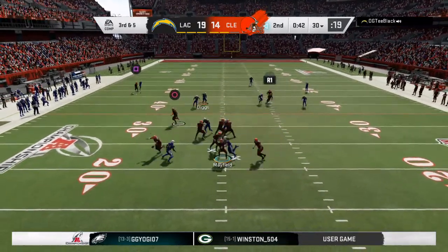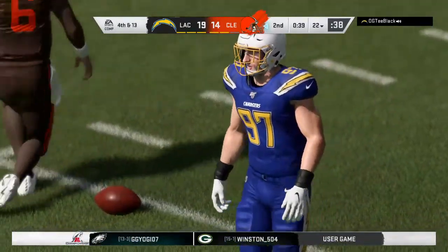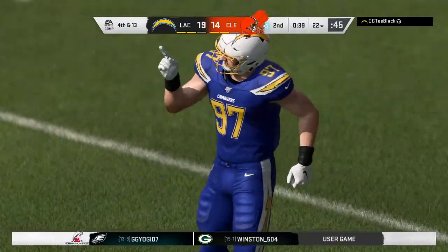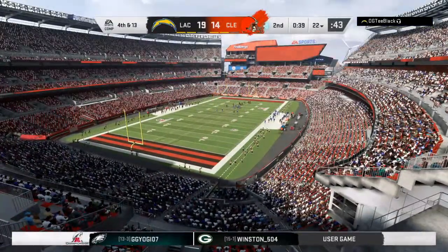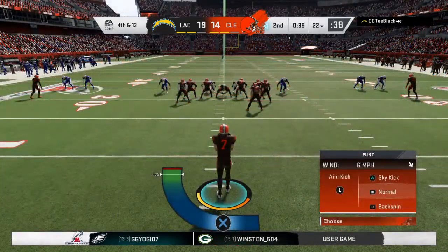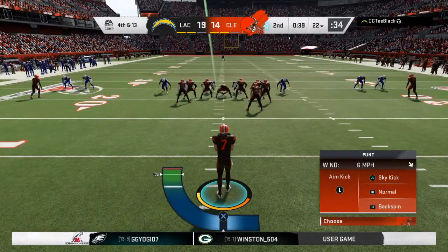From the gun, Mayfield. Nowhere to escape, and he goes down. The former number 3 pick, Joey Bosa, bringing the lumber that time. The Chargers going to signal for the first of their timeouts as they stop it here with just under 40 ticks to go in this first half.